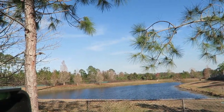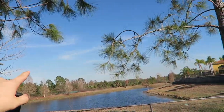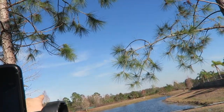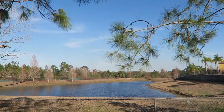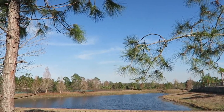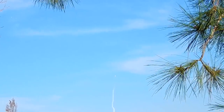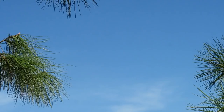All right, so the Falcon Heavy onboard computers have taken over. You see that big tree right there? It should be in the middle between that big tree and that cement slab over there. Here we go. Wow. I don't see it anymore.